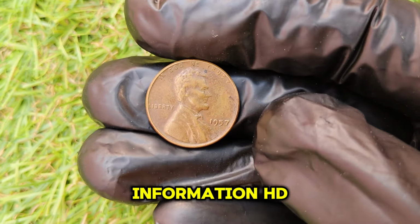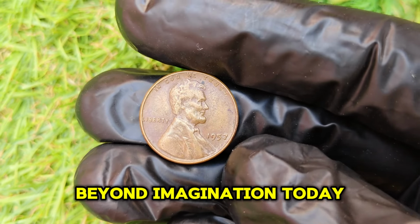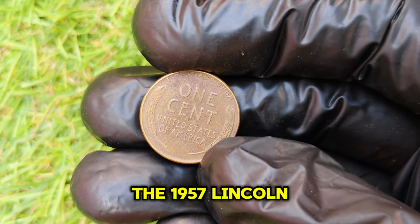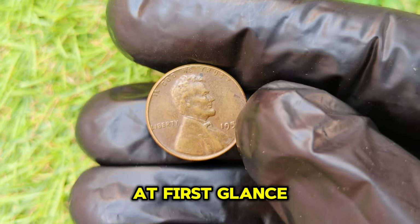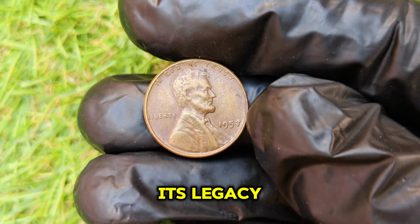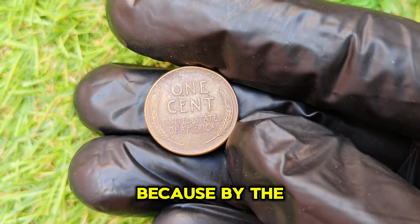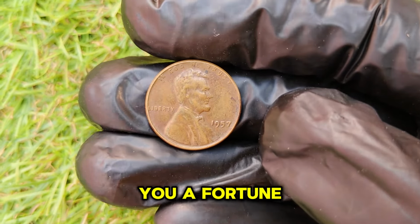Welcome to World Information HD, where every coin tells a story and every cent can reveal a treasure beyond imagination. Today, we dive deep into the fascinating world of one of America's classic coins, the 1957 Lincoln wheat penny with no mint mark. A coin that, at first glance, might look ordinary, but for those who truly understand its legacy, rarity, and hidden details, it's a piece of American history worth discovering. So stay tuned, because by the end of this video, you'll learn why this small piece of copper could still make you a fortune today.